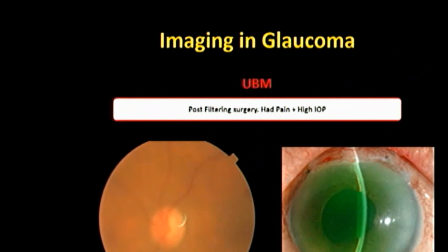Generally the retina is flat here. Post-filtering surgery, high IOP, pain, what do you think about? Three major things: pupillary block, aqueous misdirection, and suprachoroidal hemorrhage, which is unlikely because of the flat retina.